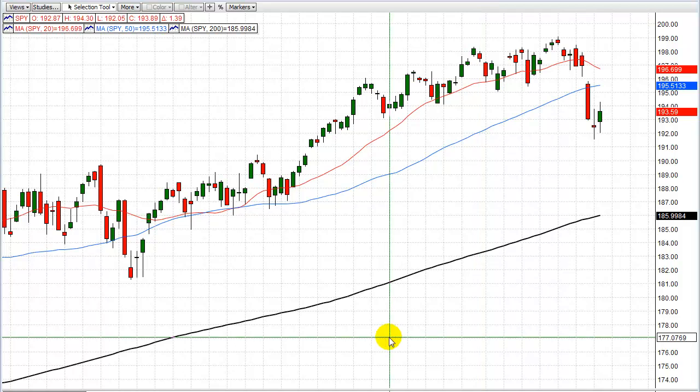So that's basically what I see for the SPY this week, and we'll just take it one day at a time. Like I said, there's no telling exactly what every day is going to bring. I just give you the three probabilities that I see unfolding.